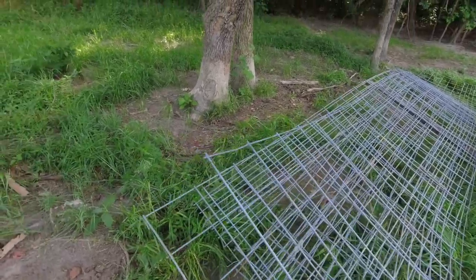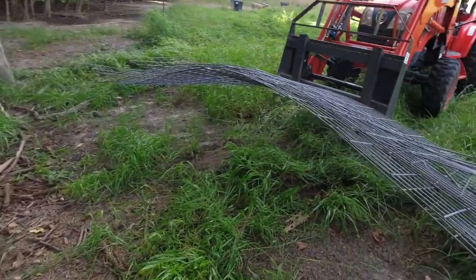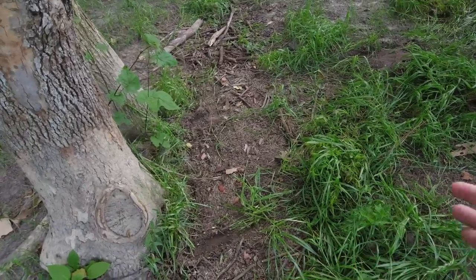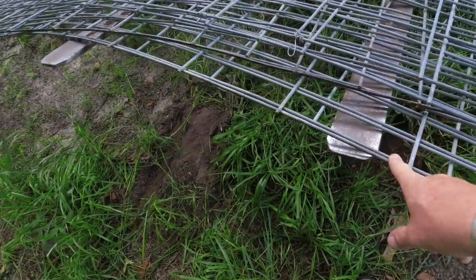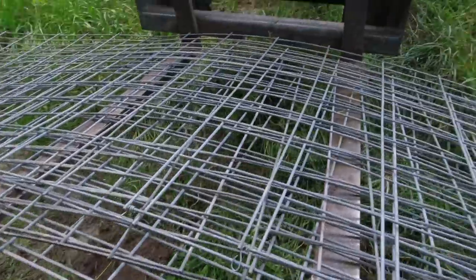Sometimes the greatest source of my frustration is my own laziness. So I had these panels leaned up against the tree, and I just tried to bring the forks in here, kind of scoop under them and flip them back. Well, that didn't work. They got all tangled in with each other, and the holes got caught up in the forks. And so I think I got them on here.